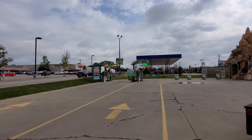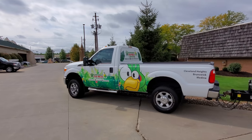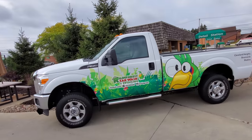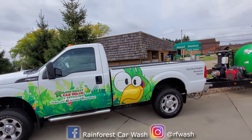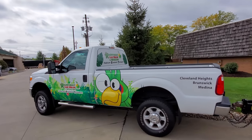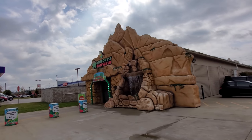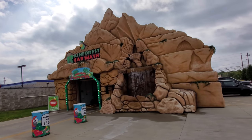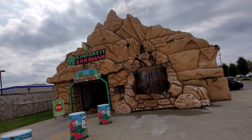We're gonna be driving through here in just a minute, but here's where you drive through, and this is the most amazing thing right here. Wait, first, here's a truck all decked out for the Rainforest Car Wash and detailing. Check them out on Facebook and Instagram, and rfwash.com. Detailing on the move. That's awesome. But here, guys, this is what caught my eye right here. This is so cool. Like I said, it looks like something from an amusement park, like Six Flags or Cedar Point. That is the most awesome car wash I've ever seen in my life.